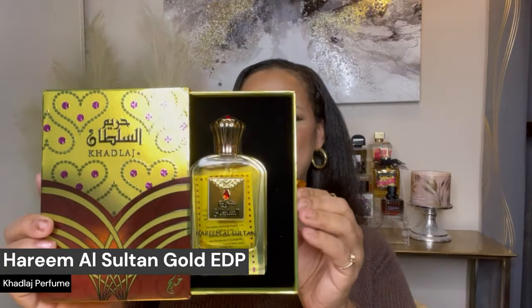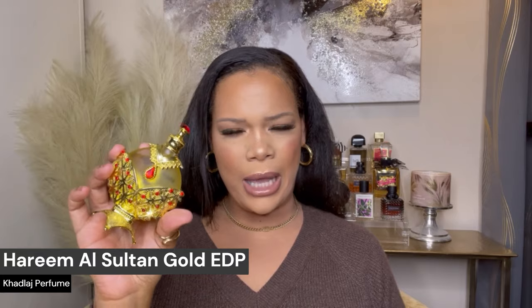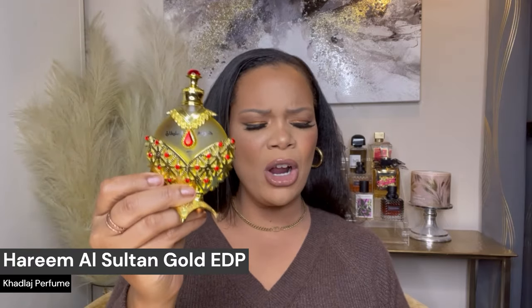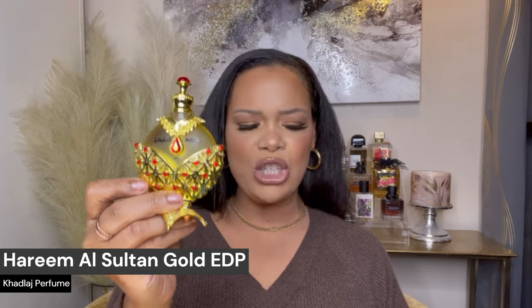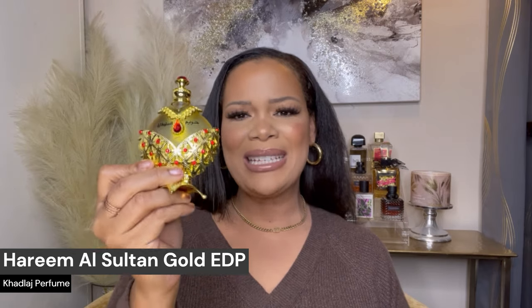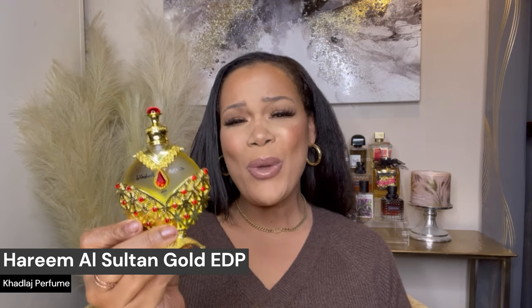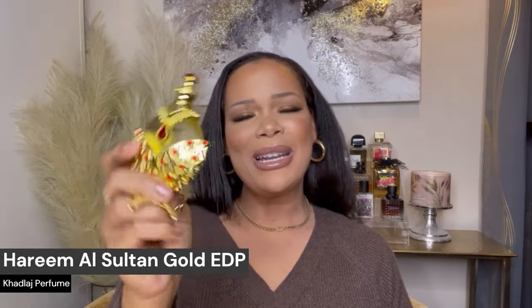Okay, this is Hareem Al Sultan, the gold perfume. Y'all, do y'all remember when this was going viral on TikTok? This is the Sultan Gold oil. This is beautiful. The notes on this are jasmine, bergamot, peony, pineapple, peach, plum, musk, patchouli, and sandalwood. So it's very fruity. It's very pretty. It's feminine and sweet. This one is absolutely beautiful.